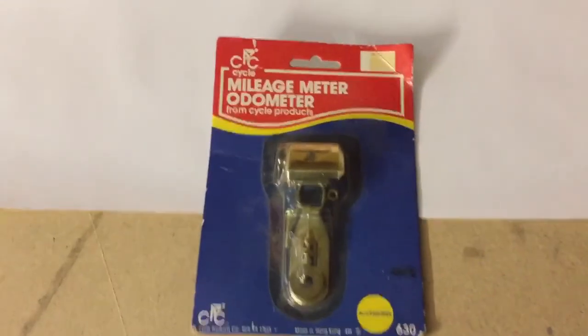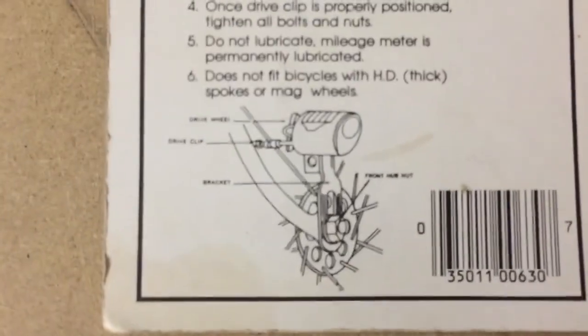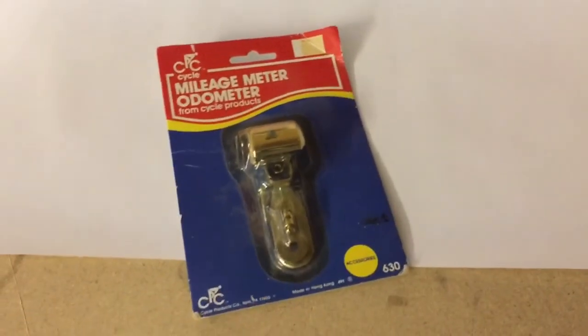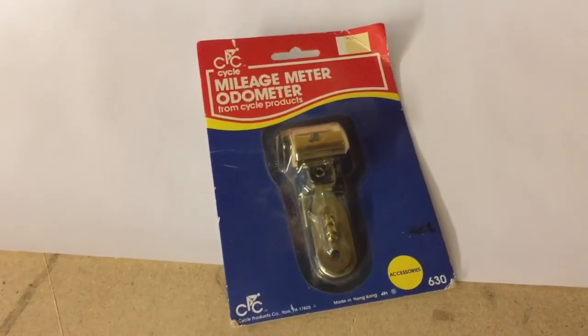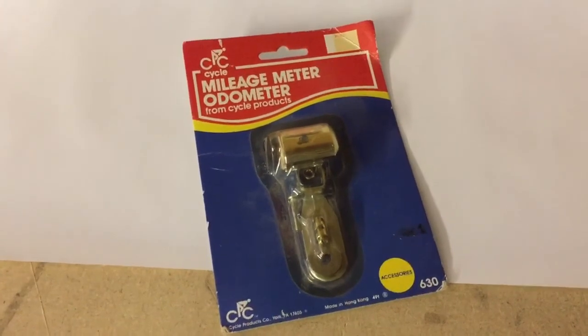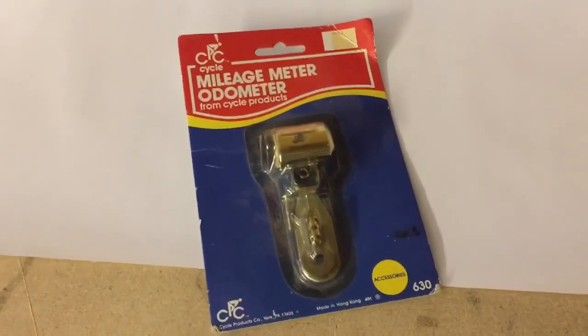This is an old style bicycle odometer. You attach it to the forks of your bike, and I thought this was really cool. 50 cents was all it was, so I took a chance on it and found out it's really not worth that much. But I priced it at 20 bucks anyway, and it didn't sell on eBay. It sold on Truogether.